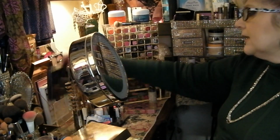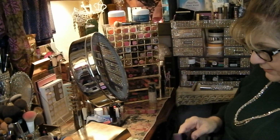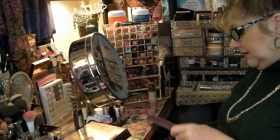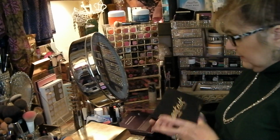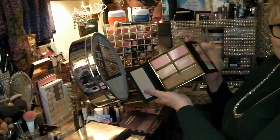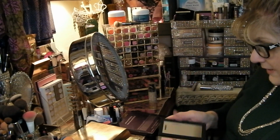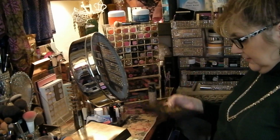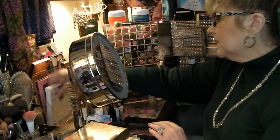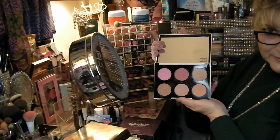Oh my gosh, I forgot about having this. This is my Tarte's Pro Glow 3. Totally forgot about having this. I don't think I've even used this. No, I've swatched it. That's it. So I need to drag that out and use that. This is my Gwen Stefani blush palette. Really pretty.